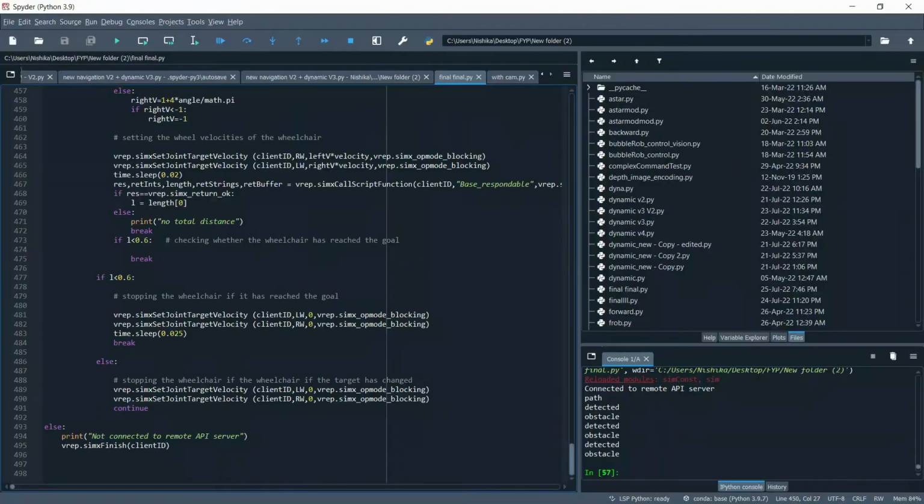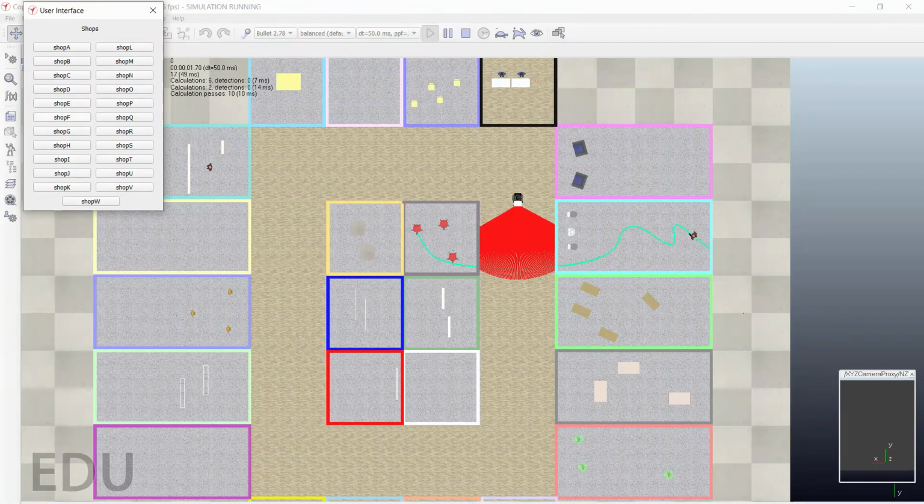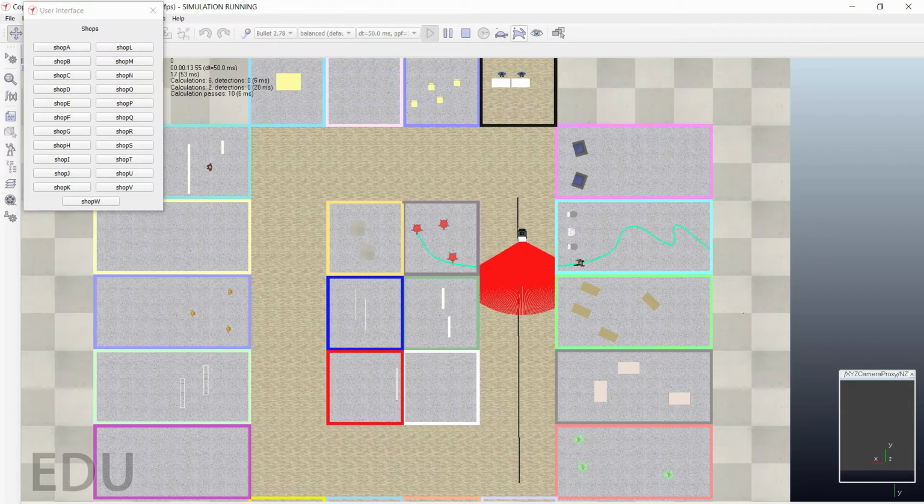This simulation shows the wheelchair's capability to identify and avoid obstacles that are not moving towards it nor moving away from it, but moving very close to it.